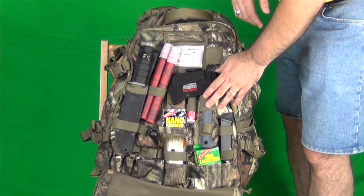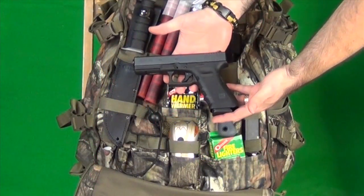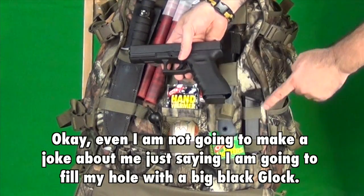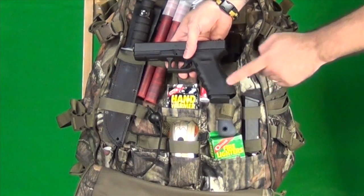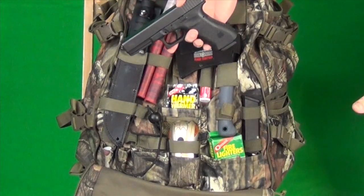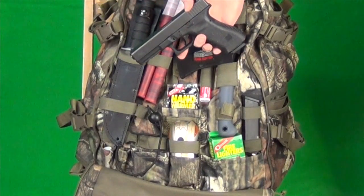And what I've decided to fill it with is my American-made Glock 22 40 cal. Has two 15-round magazines. I've got one already in the case here, and I got one in the gun. These are both loaded, and I have another box of ammo in there. That's going to be probably more than enough to get me through any bad temporary situation.